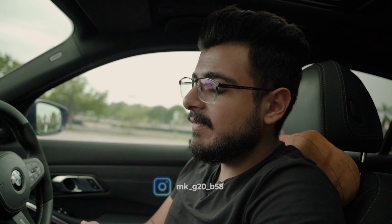Now let's talk about why this car is actually called an M340i and why it is not a regular 3 Series. The M340i comes with the B58 engine that is 3 liters inline 6, making 387 horsepower and 500 Newton meters of torque. It does 0 to 100 kilometers per hour in 4.4 seconds, and it has a top speed of 250 kilometers per hour, which I'm pretty sure if you remove the limiter, it can do a lot more than that. This is the same engine that comes in the brand new Supra, and it's one of the best engines that BMW has ever built to this day.